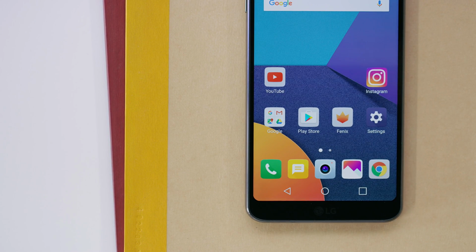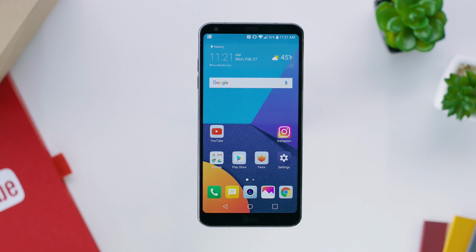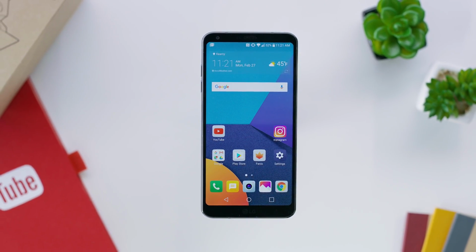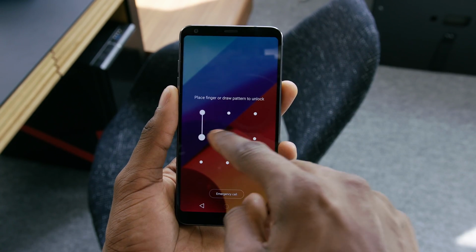So that brings us to number 1, the best feature of the G6, which is right up here at the front, and that's the display. The screen is obviously the main attraction here. It's a 5.7-inch IPS LCD display with an 18:9 aspect ratio, which is 2:1. I know my fractions. So the display is a little taller, or a little wider sideways, than your normal 16:9 display. It's a 2880 by 1440 resolution.